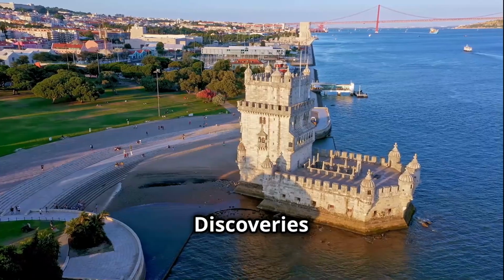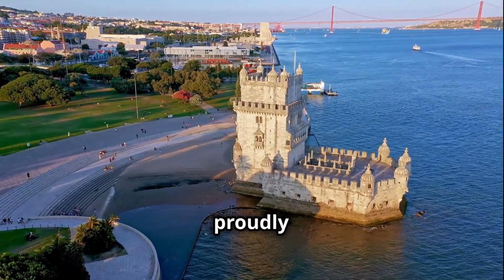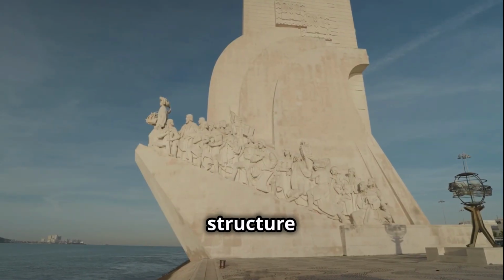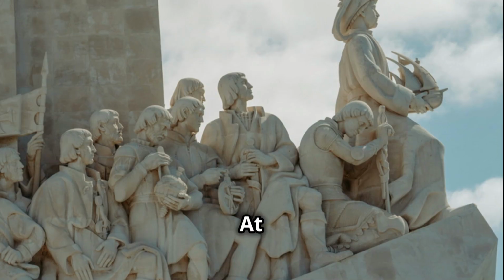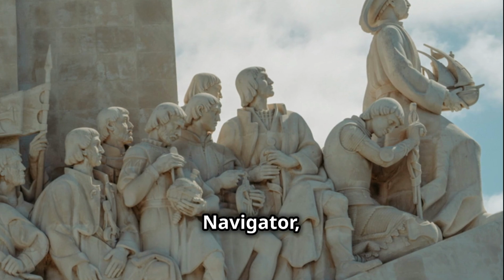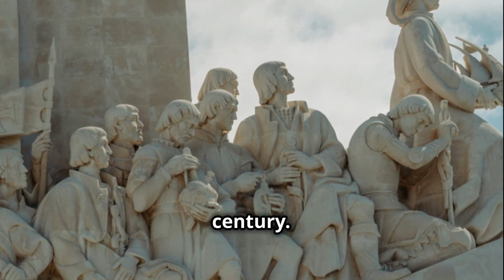The Monument of the Discoveries is one of Lisbon's most impressive landmarks, standing proudly along the Tagus River. This massive ship-like structure celebrates Portugal's Age of Discovery, honoring the explorers who helped shape the world's history. At the front of the monument, you'll find a striking statue of Henry the Navigator, the man who led Portugal's exploration efforts in the 15th century.